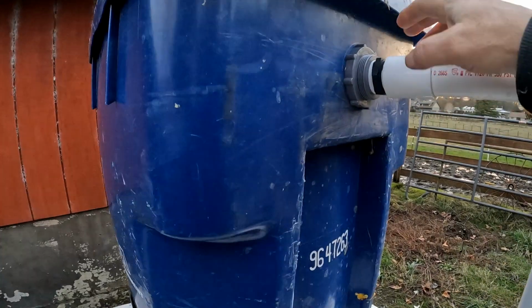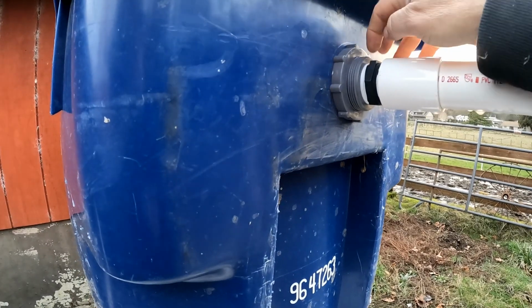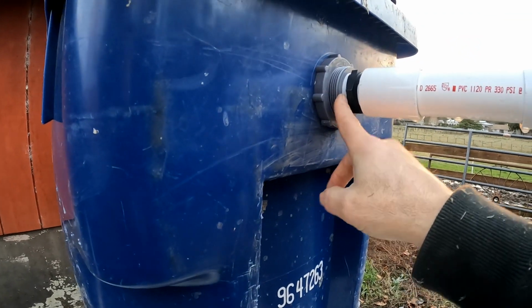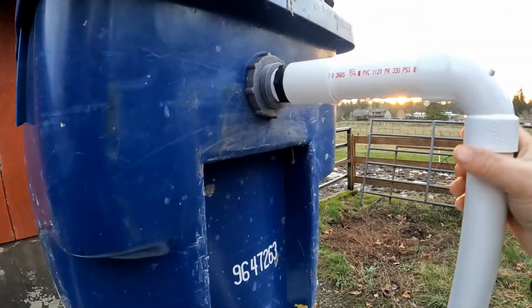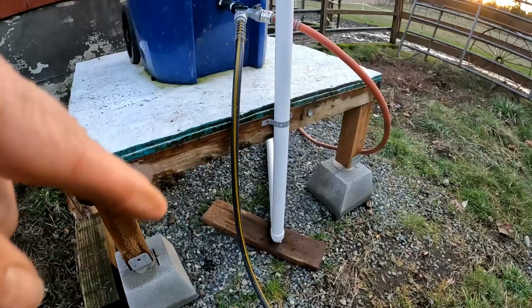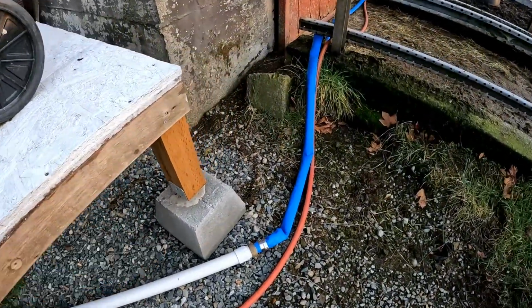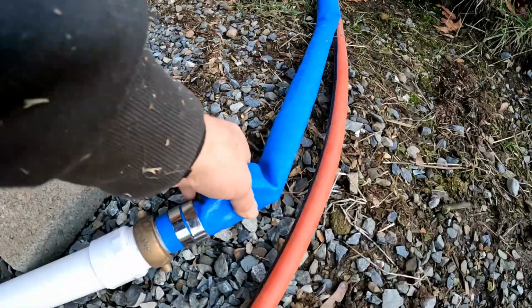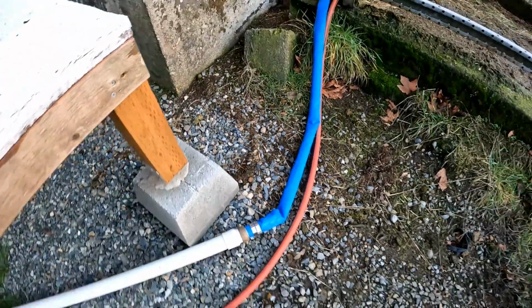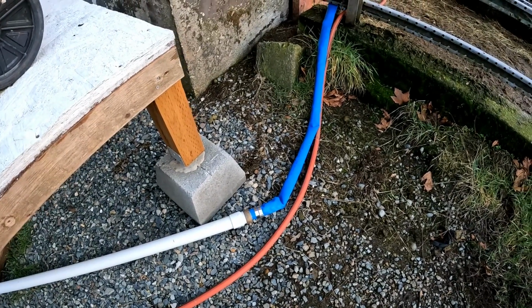So anyway, we got a 2 1/4 inch bulkhead here, goes on to 1 1/4 inch inside diameter, which I rigged up this PVC piping down to make a little bend, and then I put on this inch and a half lay flat. It's basically for a water pump.